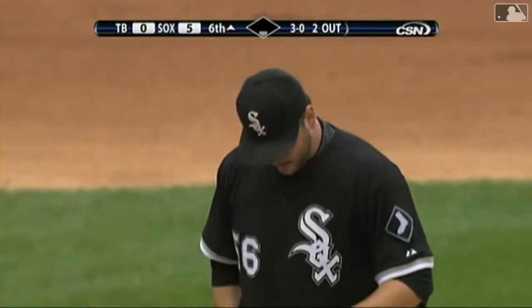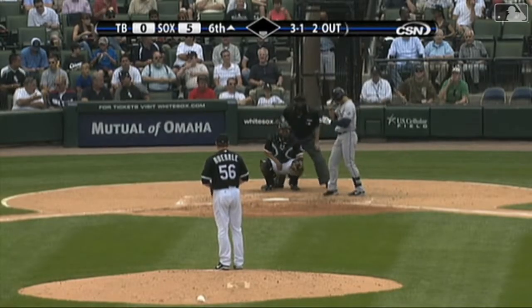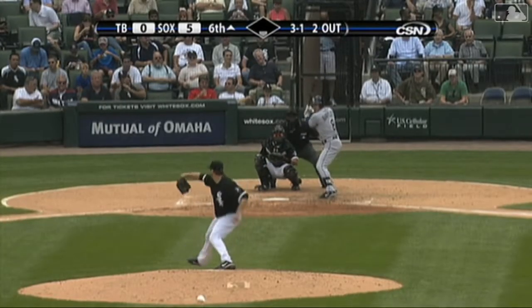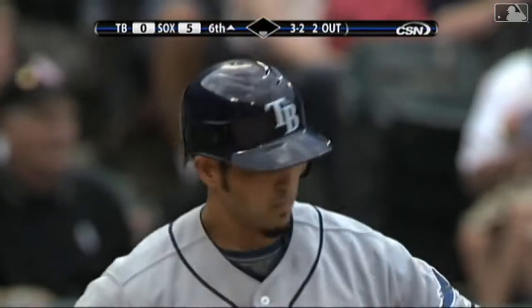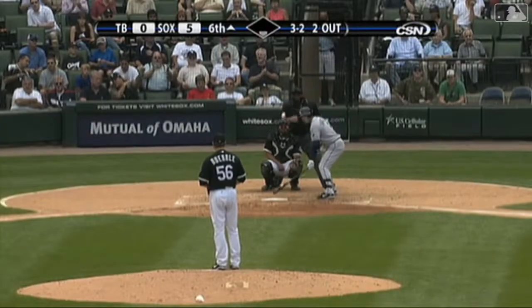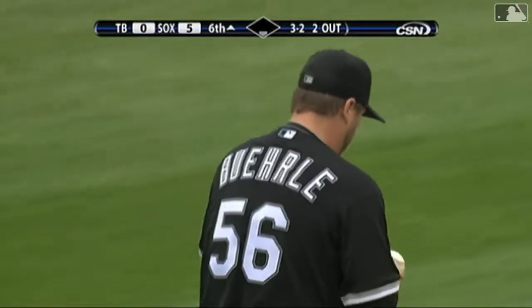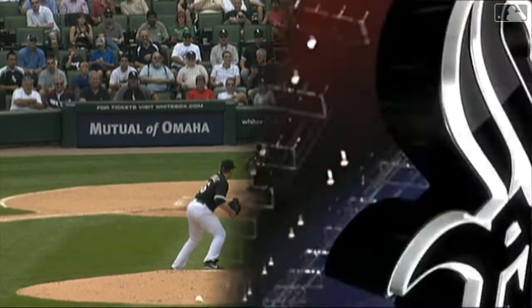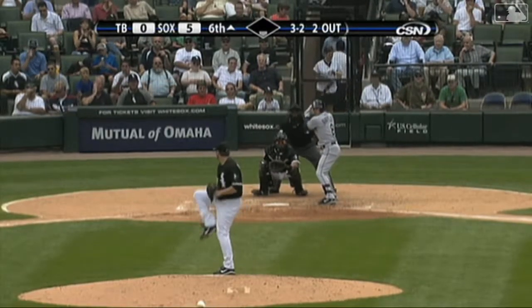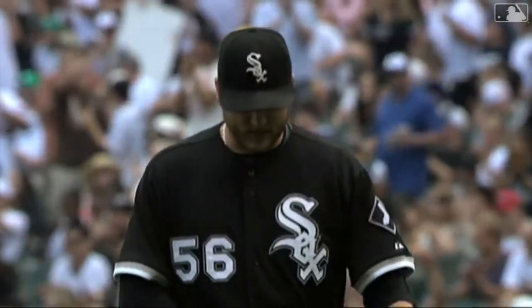Jacks it up in the count 3-0. There's one. There's two. And the fans up on their feet. Good changeup, and Bartlett just able to stay alive. Good job by Buehrle coming back from the 3-0 to get him. Yes, that is 18 up, 18 down for Mark Buehrle. It is still 5-0 Sox.